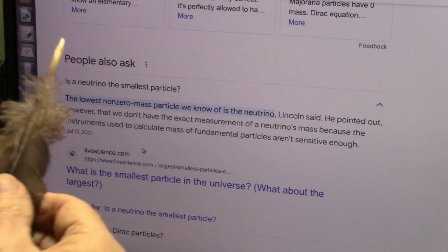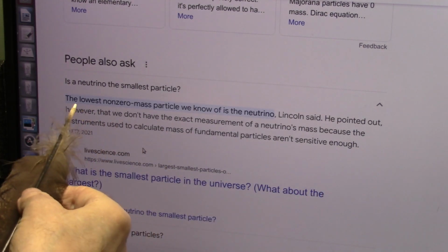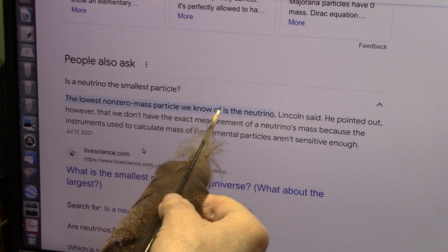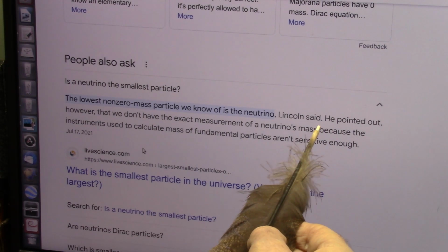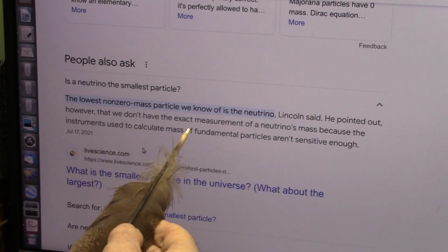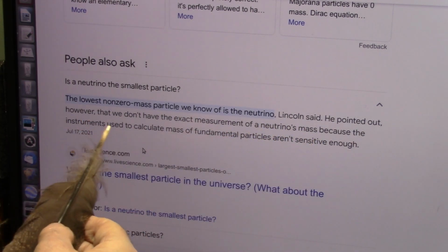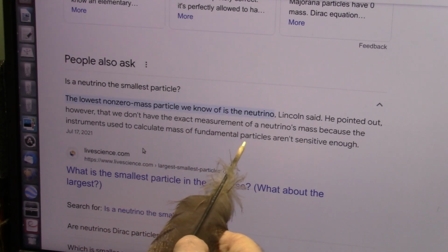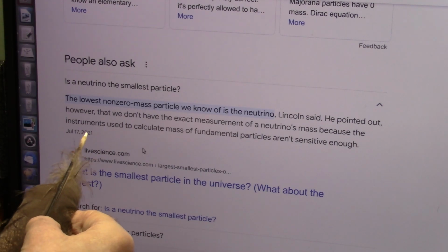Okay, so our neutrino is the smallest particle that exists. The lowest non-zero mass particle we know of is the neutrino, and that's Don Lincoln, who I dealt with. He pointed out that, however, we don't have the exact measurement of a neutrino's mass because the instruments used to calculate the mass of a fundamental particle aren't sensitive enough. Now, this was just a couple of years ago, 2021.